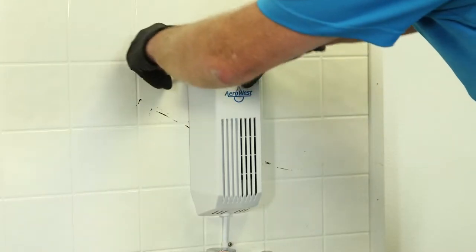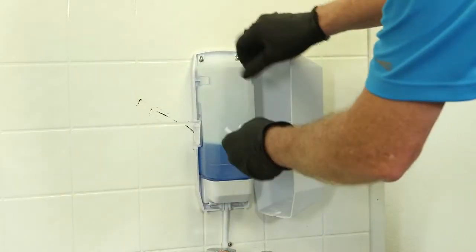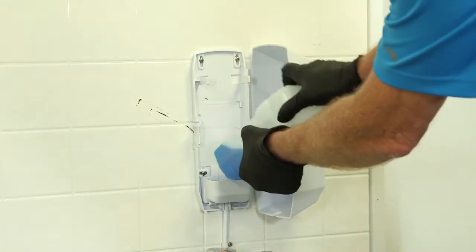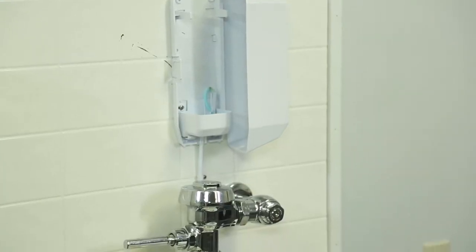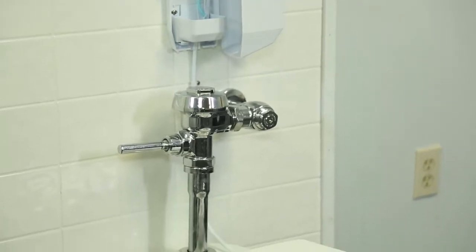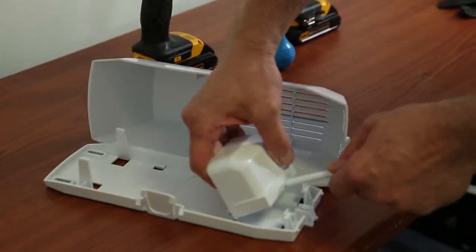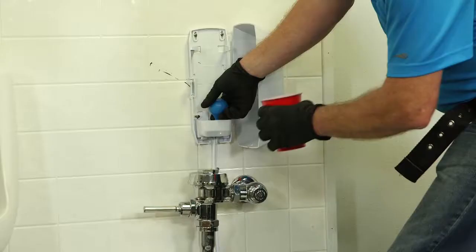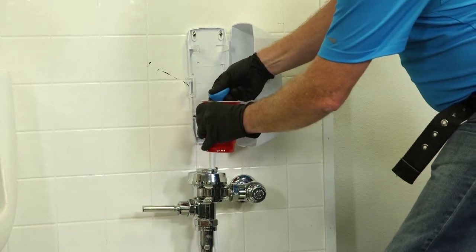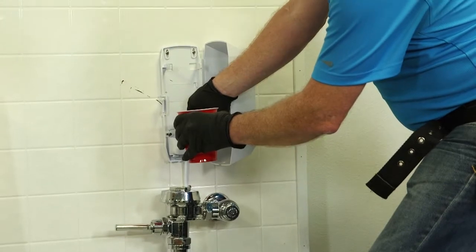When servicing the dispenser, if the bottle is partially full, it means that the unit is dispensing too slowly. Partially full bottle equals dispensing too slowly. Should the dispensing rate be too slow, there are several checks to be made before the wick is adjusted. Check the dispenser tubing and make sure there are no obstructions. An ear syringe is very useful to do this work and for cleaning out the dispenser on a regular basis.